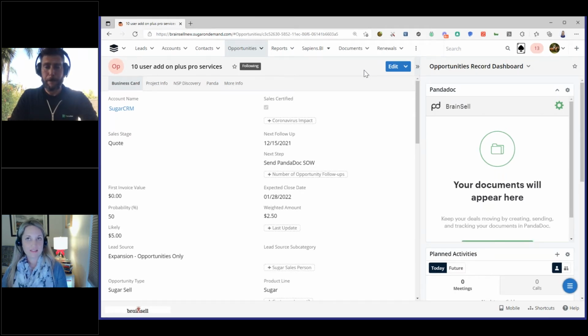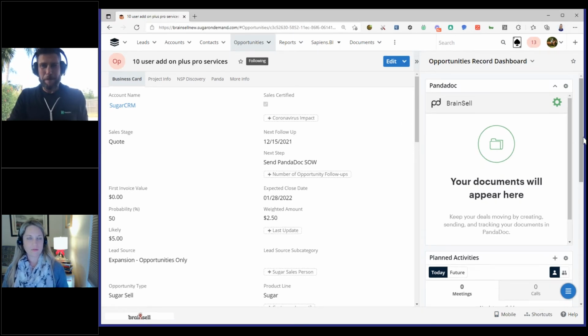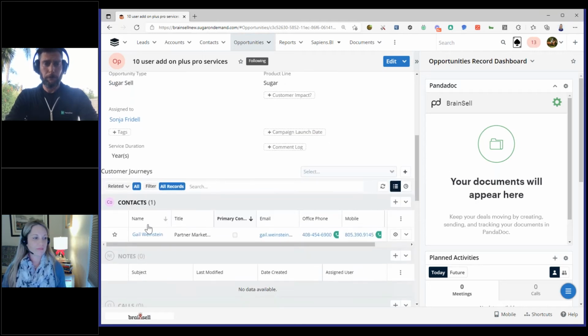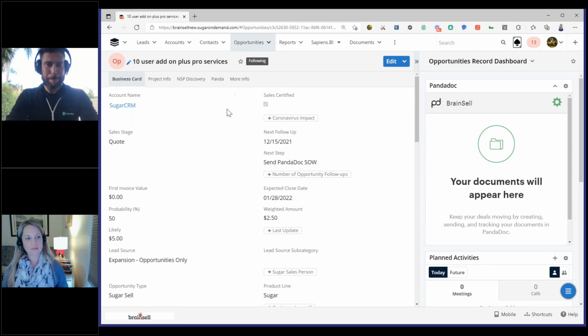Okay. Awesome. So we showed all those awesome logos of all the CRM systems, and they have varying levels of integration, but I think they're all pretty robust. And so what I'm going to show you today is Sugar CRM and very robust integration. So you can send a PandaDoc really from any module or object in the CRM. I'm on an opportunity because for the sales use case, it makes a ton of sense. I'm talking with Gail about 10 user add-on plus services. And so this is my opportunity record, and the next thing I need to do today is send a PandaDoc SOW.